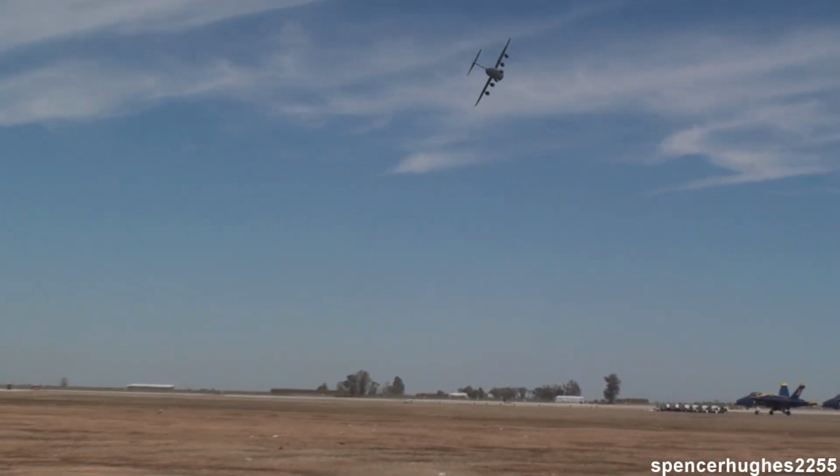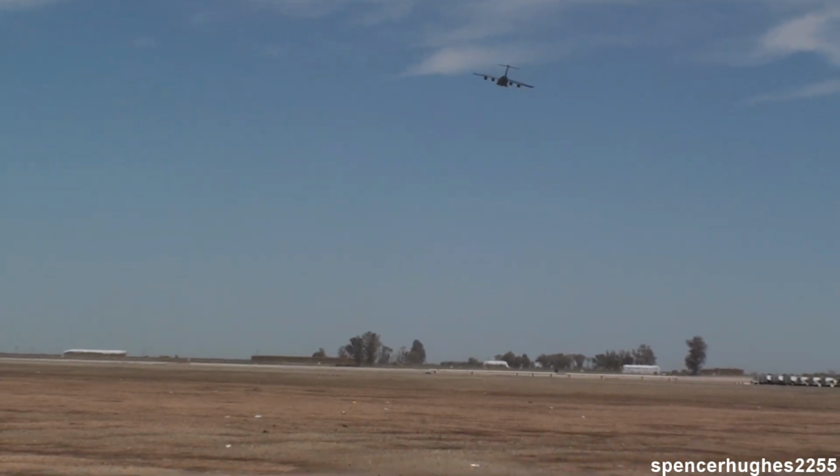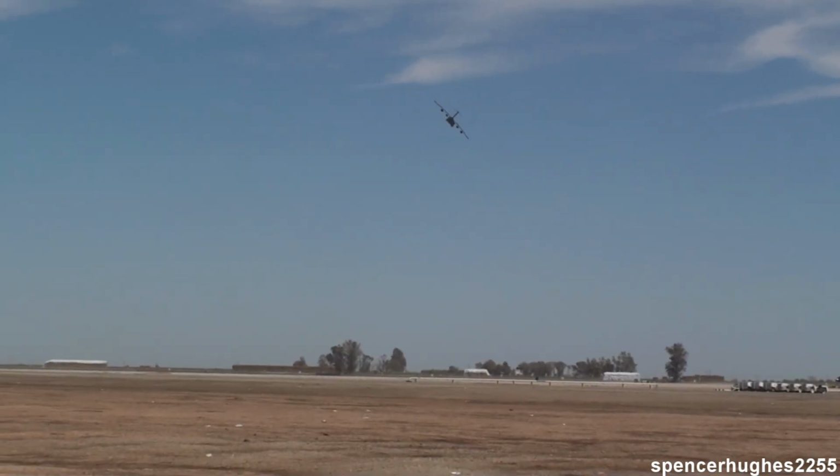Around, back around in another 45 degree bank turn, setting up for another 9270 maneuver. Going to set up for a demonstration of slow flight.